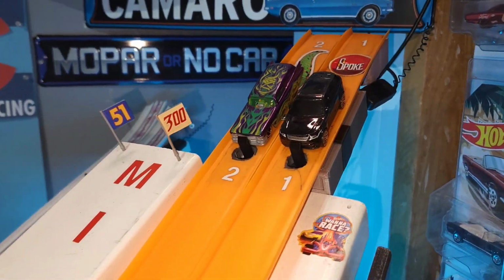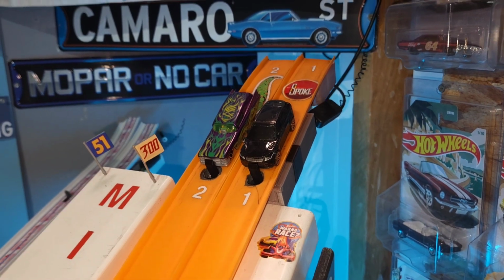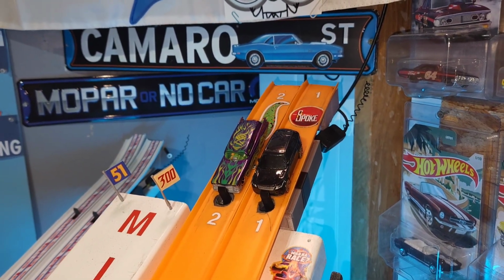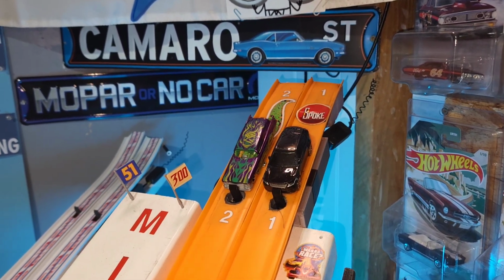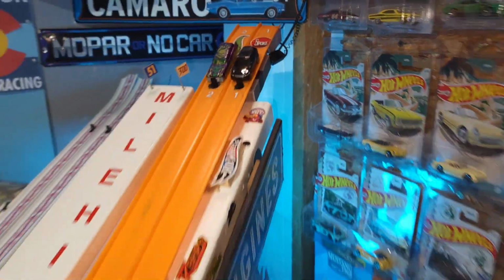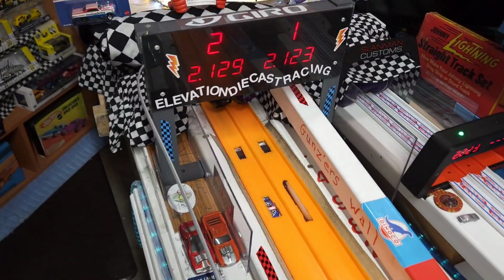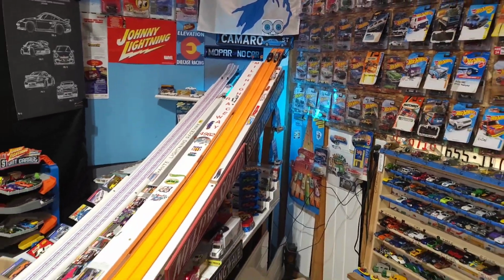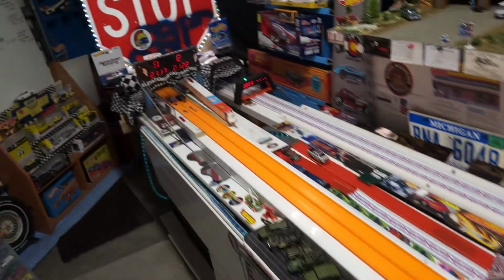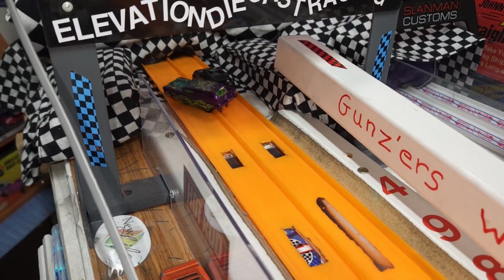Next two staged and ready. In lane number 1 is the Range Rover Velar. And in lane number 2, it would have been the paramedic Ford Transit, replaced by the '59 Cadillac Hearse, driven by Mountain Pirate Racing. Woo! Mountain Pirate Racing. 2123 by the Cadillac. Let's switch them. 2123 is the time to beat. Wow. Cadillac getting with it. 2117 moves him to round number 2.